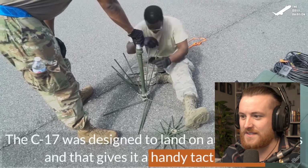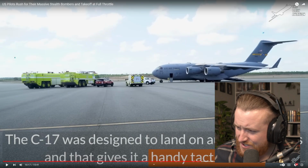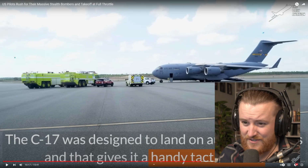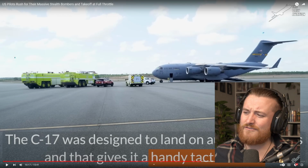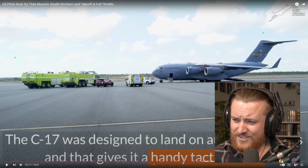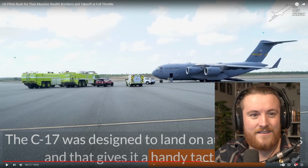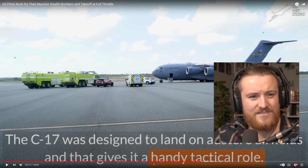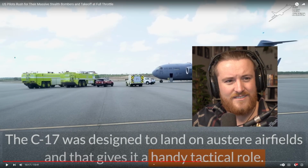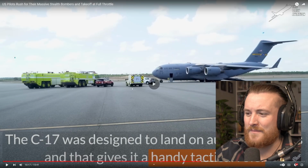The C-17 was designed to land on austere airfields, and that gives it a handy tactical role. Austere? I read a lot. You can't see it because my head's in the way, actually. Austere fields? Airfields? I don't know. Someone will let me know in the comments.